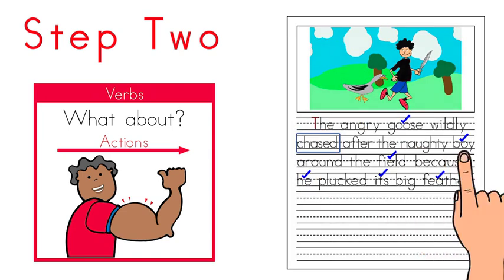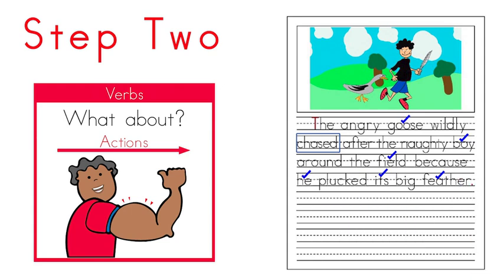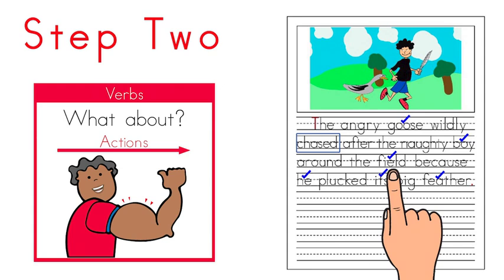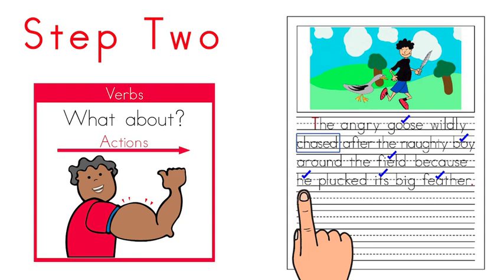Boy. What about the boy? What did the boy do? Around the field. There are no action words, no verbs for boy. Move on. Field. What about field? What did the field do? Because he. Stop. No action words. Move on. He. What about he?